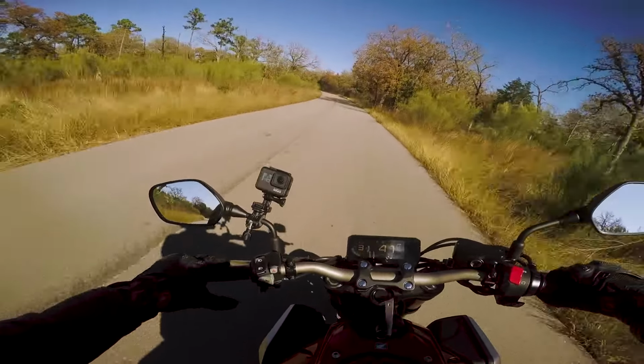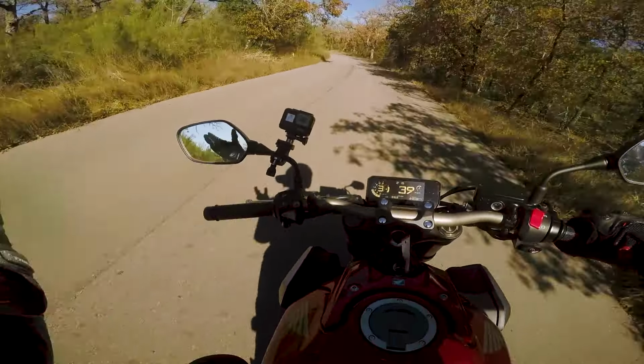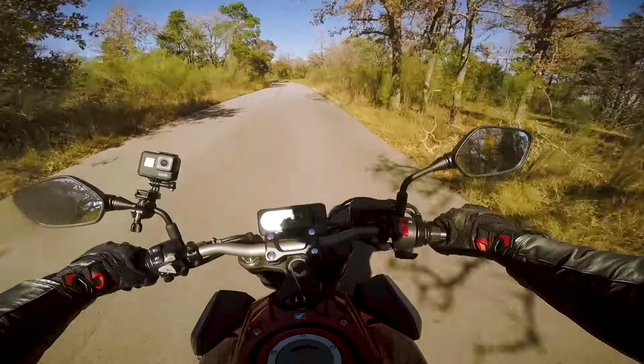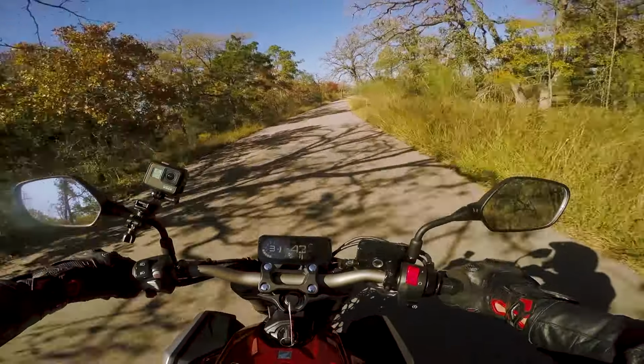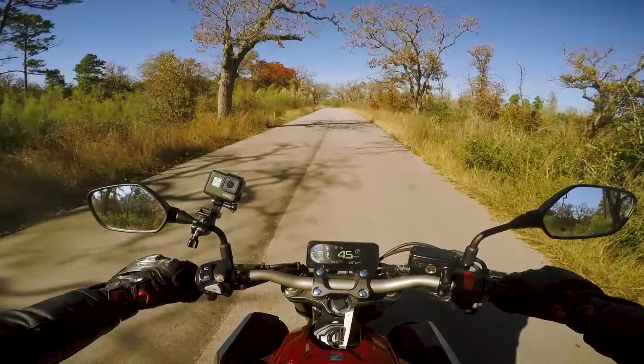I don't really care too much about power figures, guys. It's not the most important thing to me. But this bike definitely makes all of its power at the top end, and you know, you want to, oh wow, that was a snake, that was cool. Sorry we can't see that on camera. So it makes all the power at the top end, and it just feels a little more serious. It feels like a more serious riding experience.